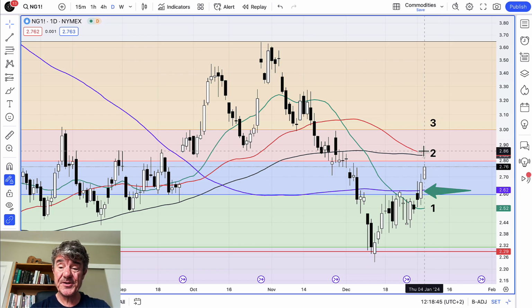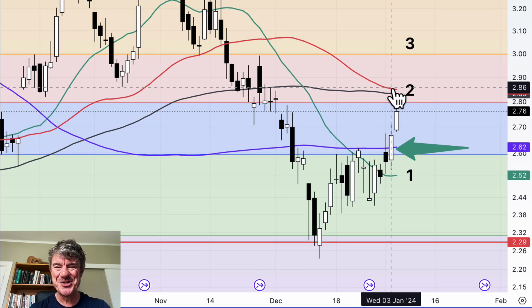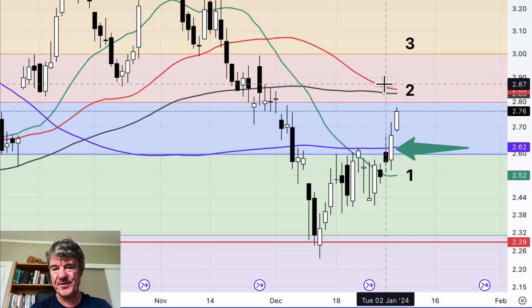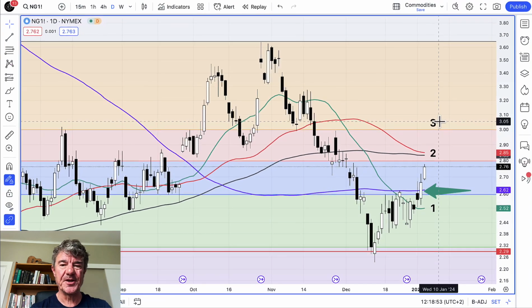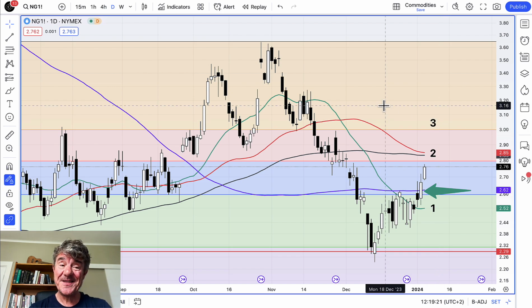Next goal is to close above these moving averages at station 2. That's the 50 and the 100. The 50 is the red one. And then the next one after that is station 3, and that's a close above $3. So far, so good. I don't know what's going to happen when the reports come out this afternoon, but we're in the right direction. We're in profit, but it's in the lap of the reporters and the gods, I suppose.